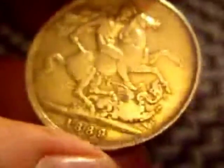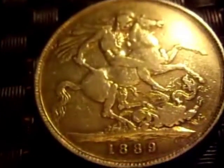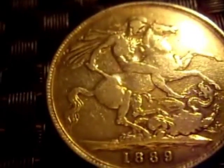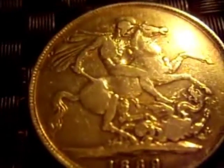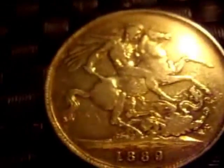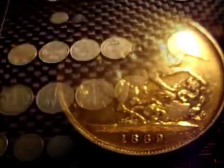So if anybody has any clue what this could be, please do let me know. It's a real puzzle, because if it is a gold plated crown, it's a bit annoying because reselling it would be a pain, because nobody really wants a gold plated silver coin. It's kind of weird. So unless somebody gold plated it to try and fool somebody that it was a £5 coin, because you could get over £1,000 for something like that. So yeah, bit of a puzzle.